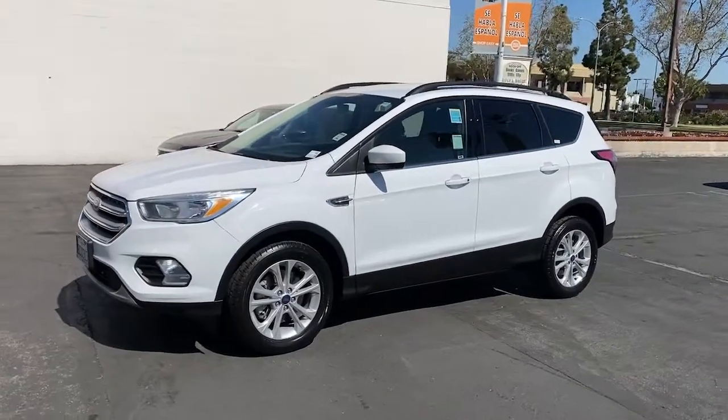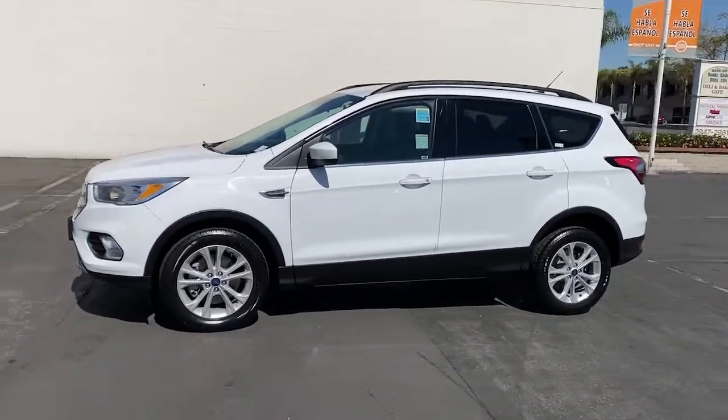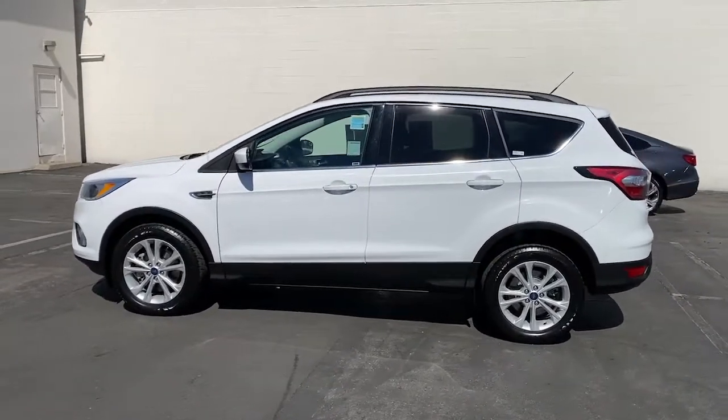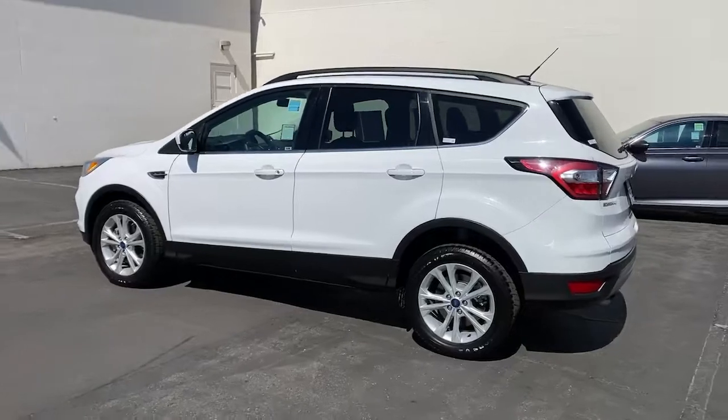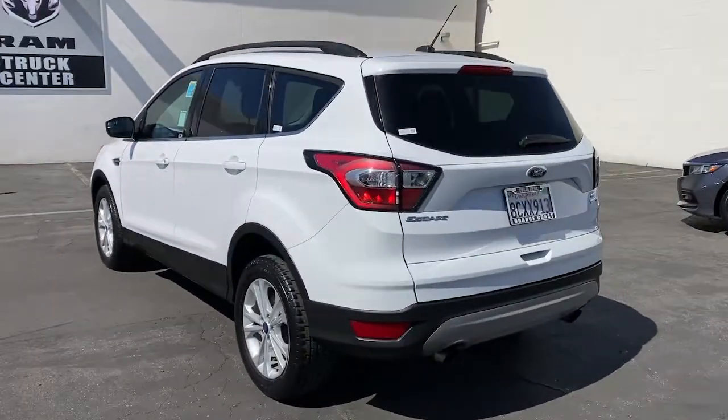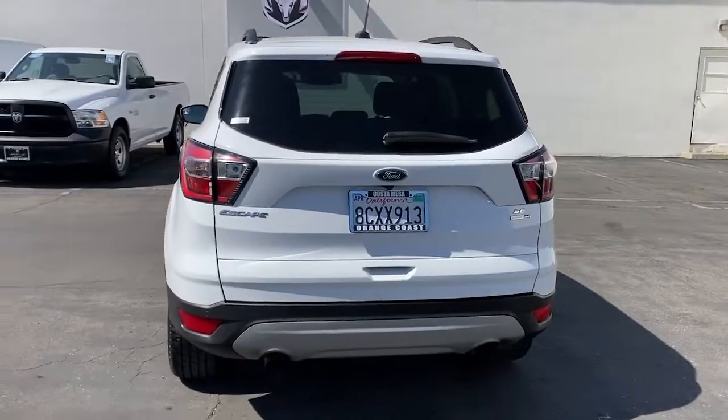Introducing the 2018 Ford Escape. This vehicle still has fewer than 80,000 miles on the clock, so it won't last long. Take a closer look at this comfortable and capable Escape. This compact SUV is your calm, capable refuge in a hectic world.